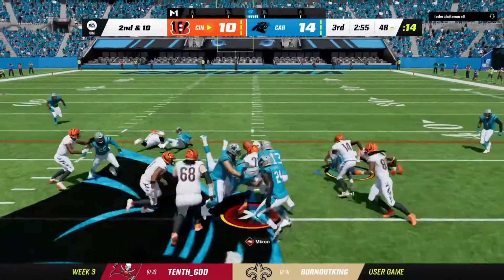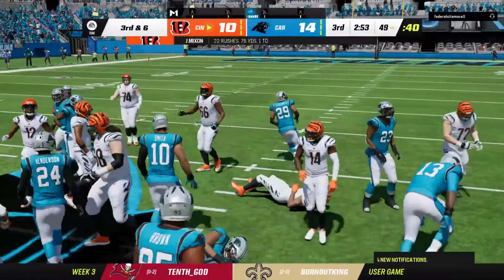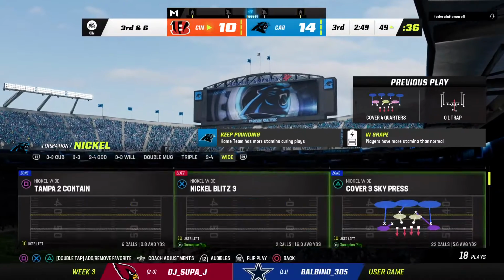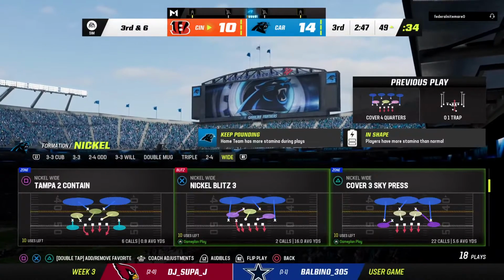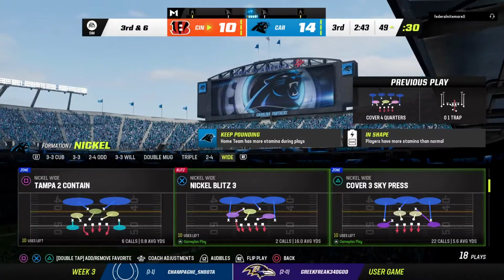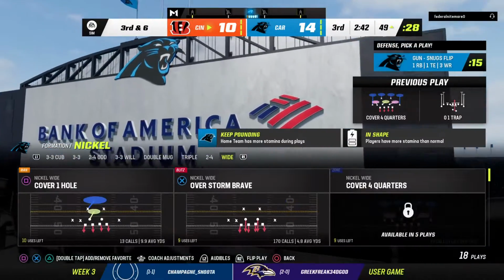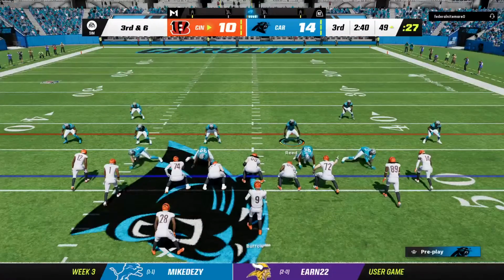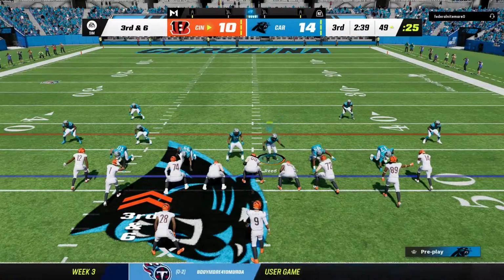Inside handoff to Mixon. And he'll get across midfield and into Carolina territory. 4 yards the gain, and he'll bring up a third down. The second down play call was not to pick up the first down. It was to accomplish what they did, to get into a manageable third down, because they had an incompletion on first down, so they were behind the sticks, so to speak. They need to make up some ground, and they did.